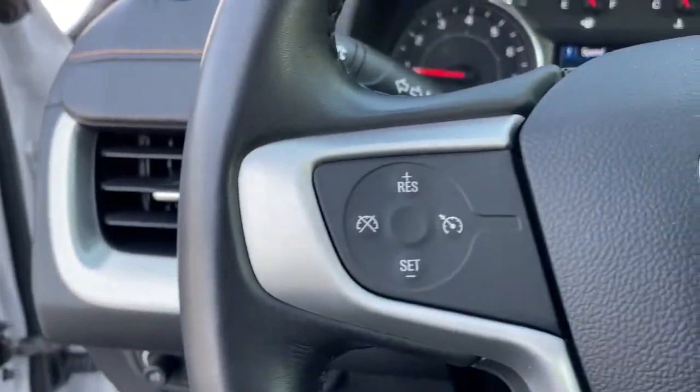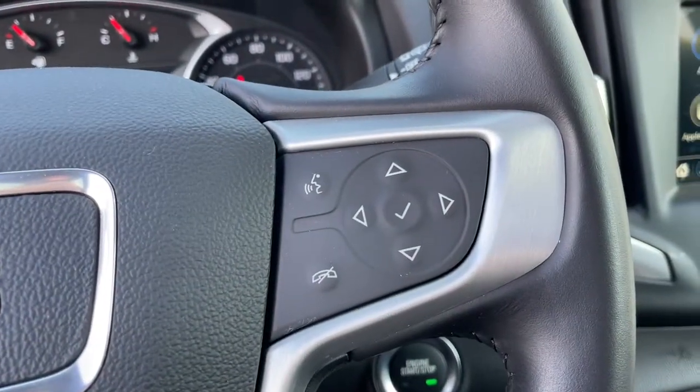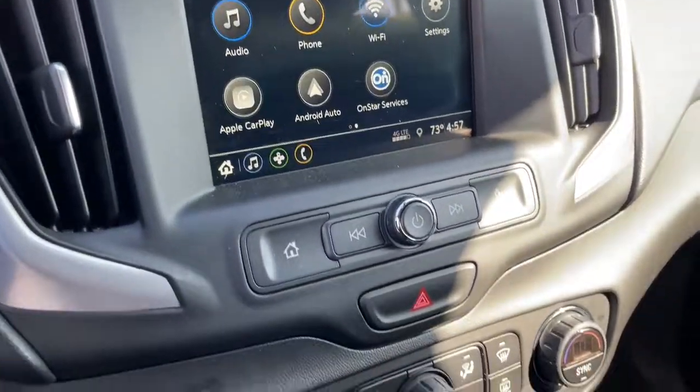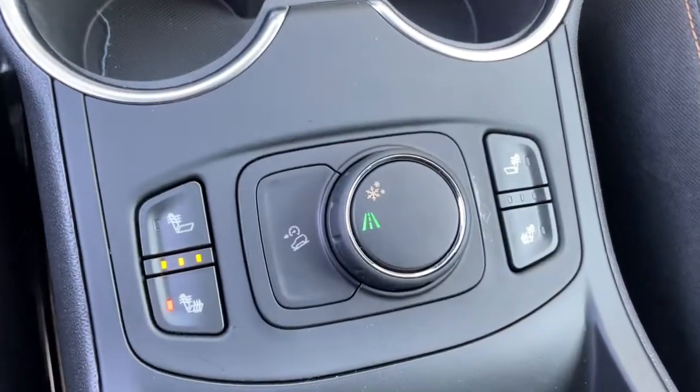The following are some of this vehicle's highlighted options: keyless entry, heated driver's seat, backup camera, keyless start, remote engine start, heated mirrors, Bluetooth connection, aluminum wheels, steering wheel audio controls, Wi-Fi hotspot.